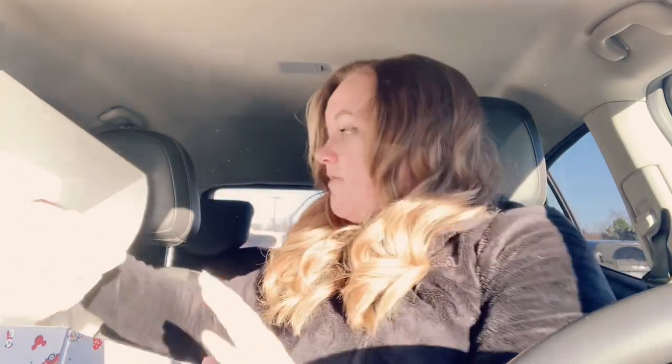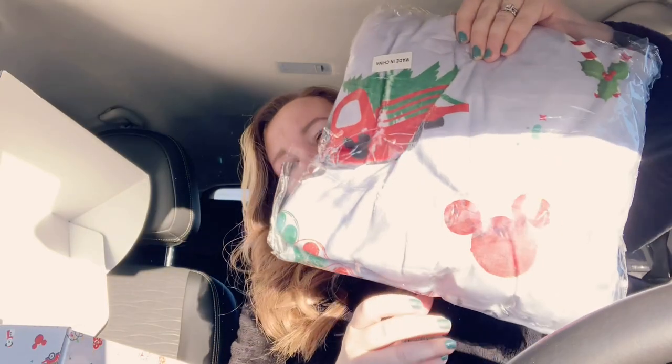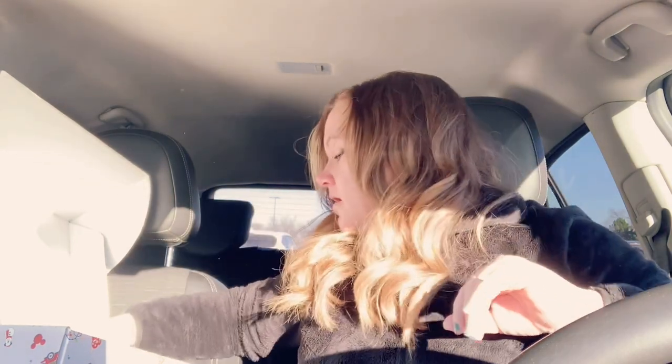All right, this doesn't have that many items, so we're just gonna fly through it. I have three more. I got the blanket. I really wanted the blanket, so I made sure. It looks exactly like the box, and it is so plush feeling. You can see me touching it, but I hate the sound of that wrapper. I hate it.